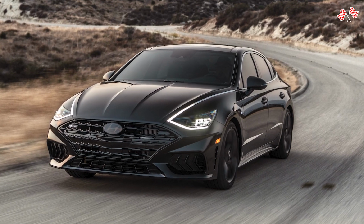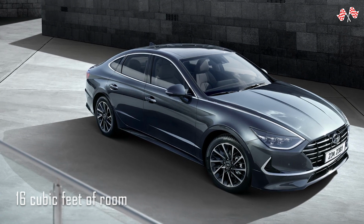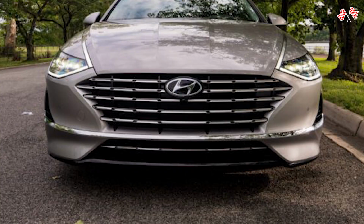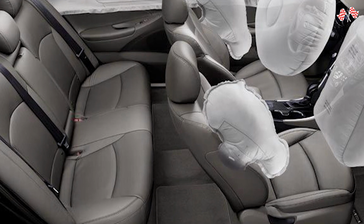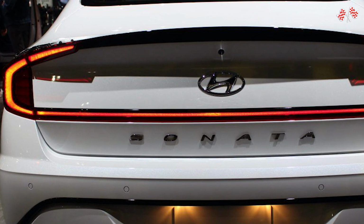In comparison to the comparable sedans in its class, the Sonata Hybrid's trunk offers 16 cubic feet of room, which is pretty decent. Additionally, it offers the same amount of space as the Hyundai Sonata non-hybrid. Standard features include split-folding rear seats, which allow for longer objects to be stored. The pass-through, however, is somewhat modest in comparison to the size of the rest of the trunk.